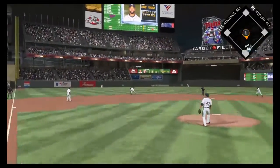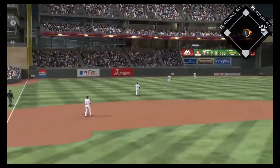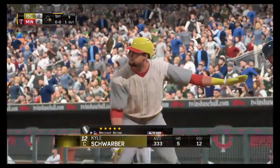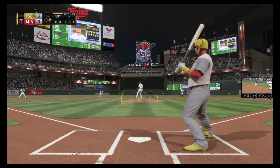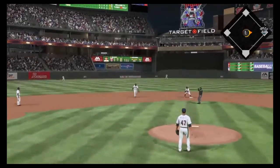Hot shot on the ground to short, and that's through for a hit. Kyle Schwarber takes his first shot here with a runner at first now and one away. Kyle Schwarber. Nolasco comes set. Here comes the first pitch. But this is pulled in by the shortstop.